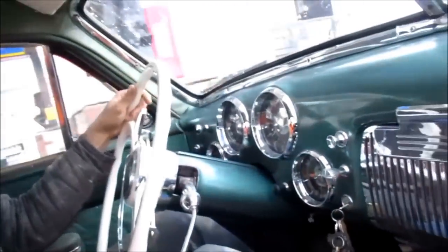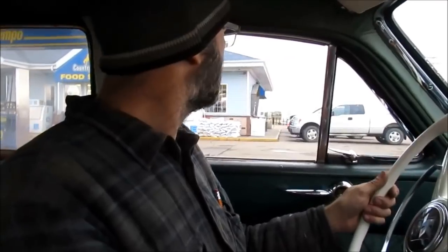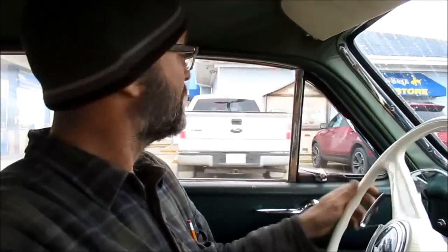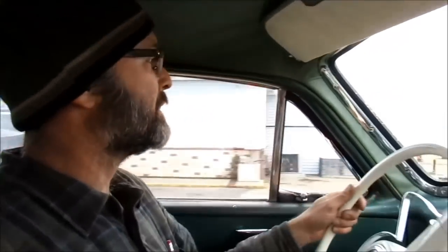Are you having fun? Oh, I didn't mention the cracked window. That was the only other major... I wouldn't even call that major. I'm calling it a very minor problem. But that has to be addressed this winter. The window cracked. One of the original ones.